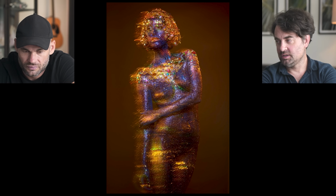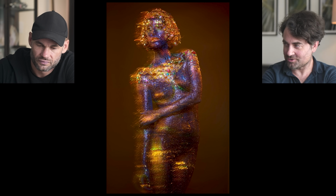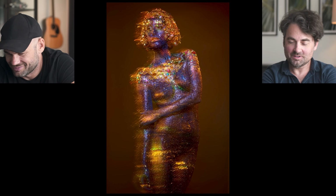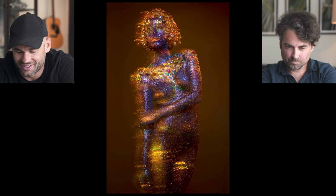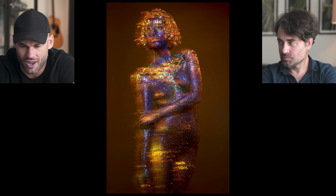I've been doing a lot of videos on flash duration. Is there a chance that you can get a slow flash duration and drag your shutter in a way to create this? No, I don't think so, unless the camera was flying through the air at a rapid pace.